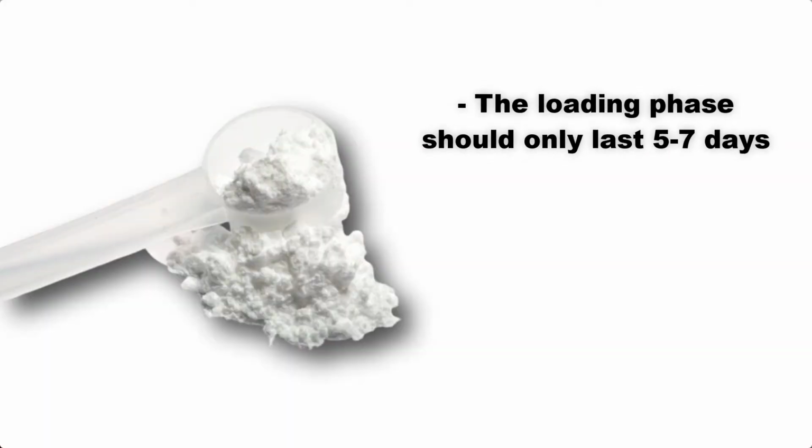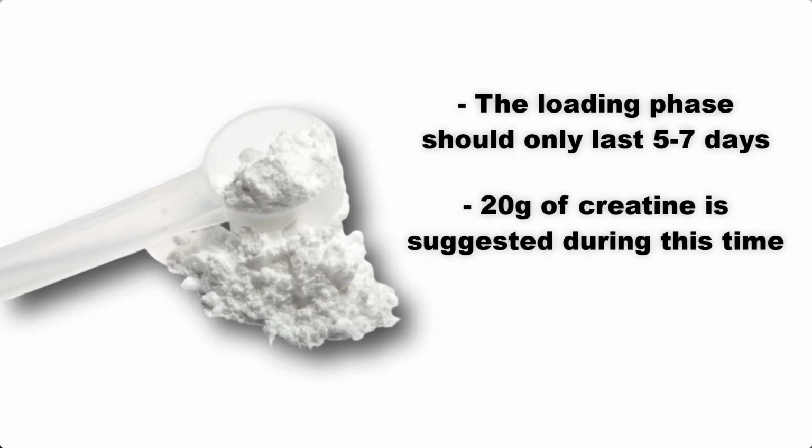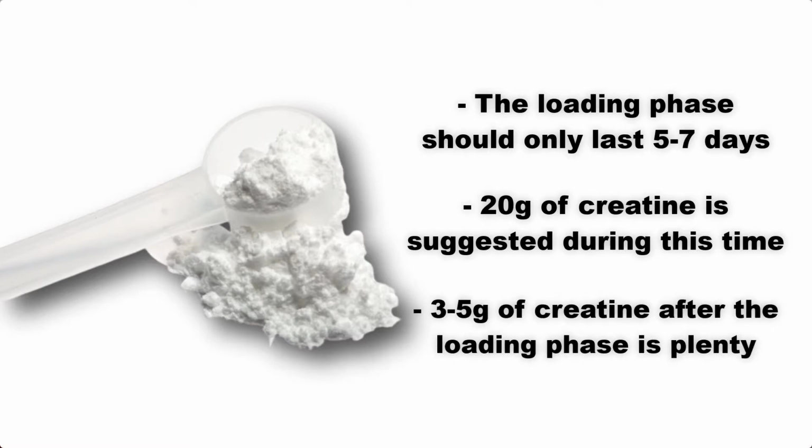Alright, next up, how much creatine should you take and which kind? So essentially, you want to go through a loading phase at first, where you're basically saturating the muscles with creatine as quick as possible. After that, you can reduce the amount of creatine that you're taking on a day-to-day basis and continue on. This is going to be the most effective approach. The loading phase itself should only be about 5 to 7 days, and you'll want to take about 20 grams of creatine a day to load up the muscles. After that, 3 to 5 grams a day is plenty to keep your muscles saturated.